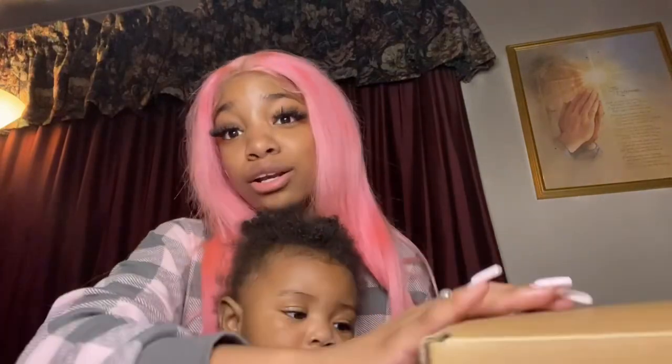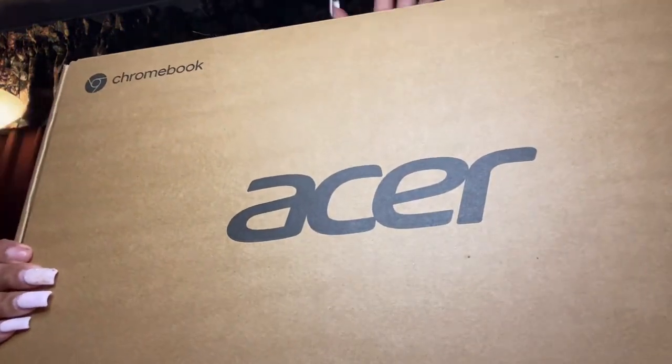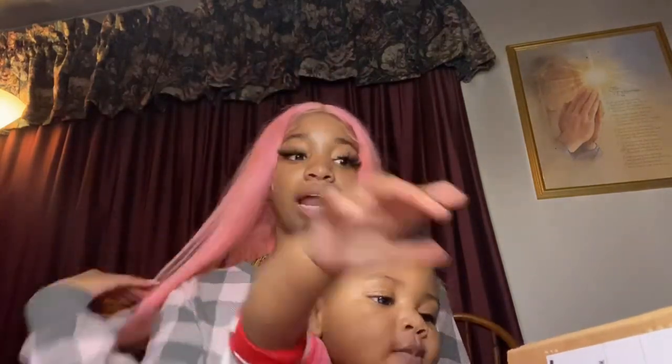Next thing I got is another laptop, actually. It is the Acer Chromebook laptop. I know you're like, why do you have two laptops? I just happened to get two laptops. I asked everybody for a laptop and two people got me a laptop. I always get scared that two people are gonna buy me the same thing. And I kind of hate when it happens, but it happened.